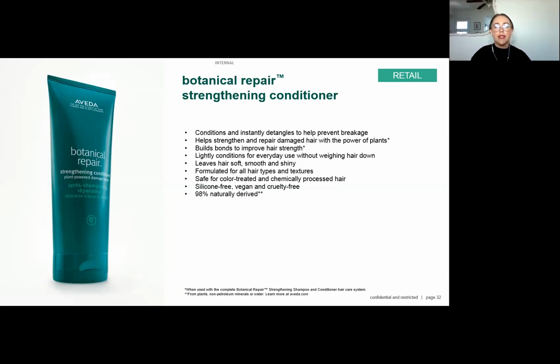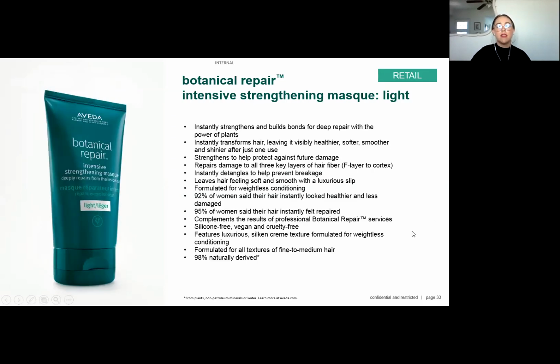So it's really nice and lightweight for everyday use, 98% naturally derived. I mean, that's just wild to me. Silicone free, safer for color treated and chemically processed hair. So you can definitely screenshot this one. And then the next one is going to be the intensive mask.